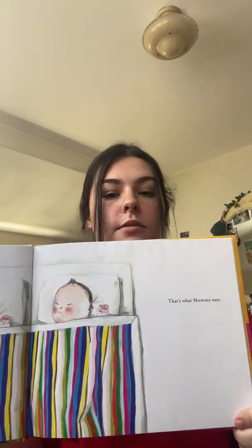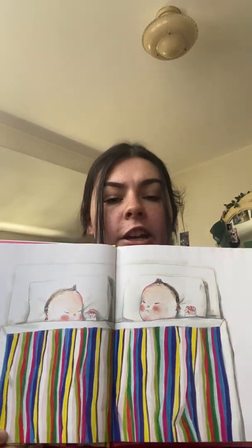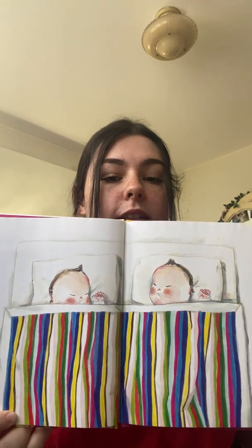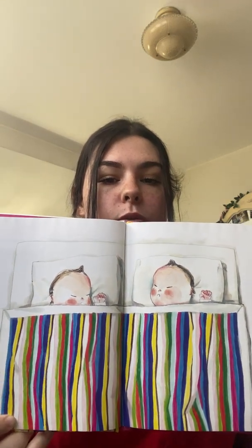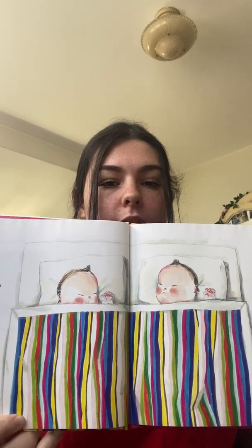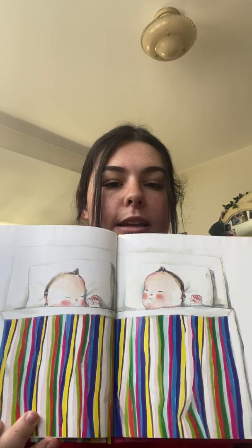And we've shared the same blanket ever since we were born. That's what Mommy says. Oh, and here are the twin girls as little bitty babies. Oh my goodness, they are just so cute. They look so cozy under that blanket. Yeah, look, they're both under the blanket at the same time. They're sharing the blanket. Yeah, because they're so small, they can both share it at the same time.